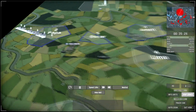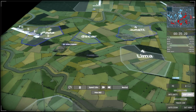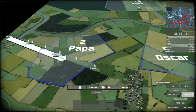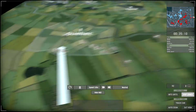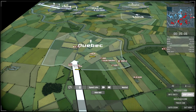bringing in more command vehicles, you see, they're just taking way too long to secure Lima. This whole area should have been secured ages ago. Bring in some VABs with AGKMs. Milan's most likely.